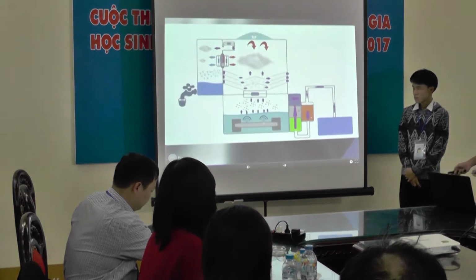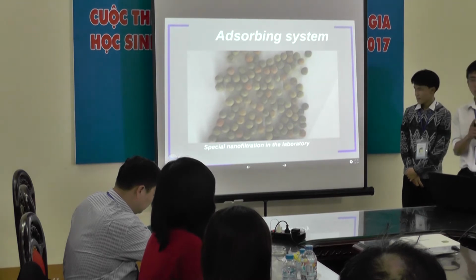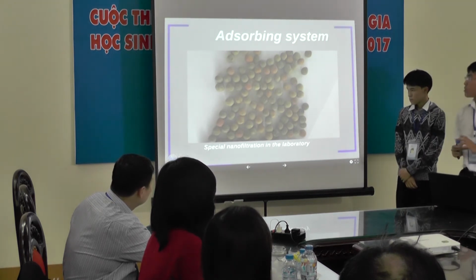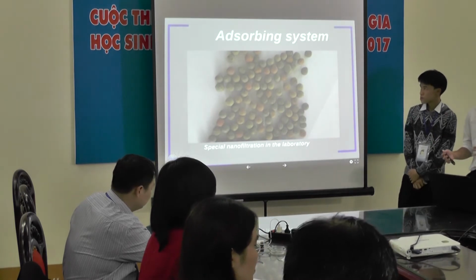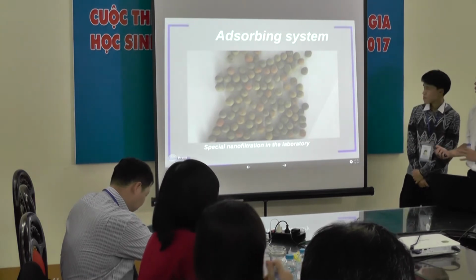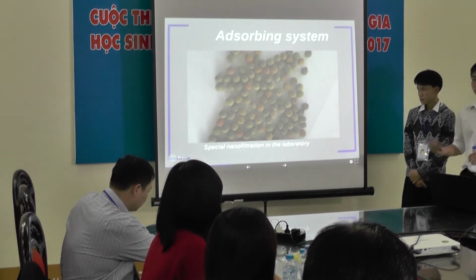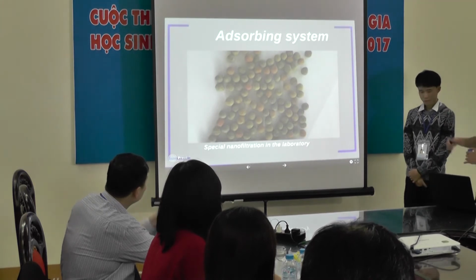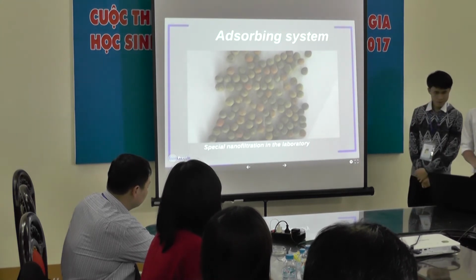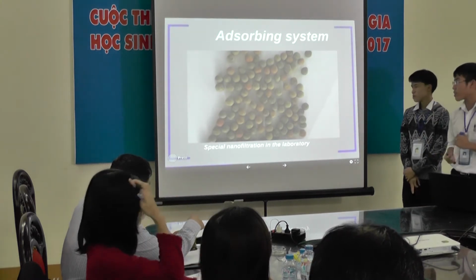And second, the absorbing system. As you can see here, this particle is made of clay, hoops, and nano ions. It has an absorbing surface of about 100 square meters. And one more special thing is that when we finish using the absorbing material, we can take it out, dry it, and then use it again. Moreover, these particles can absorb many organic matters and heavy metals such as cadmium and arsenic.